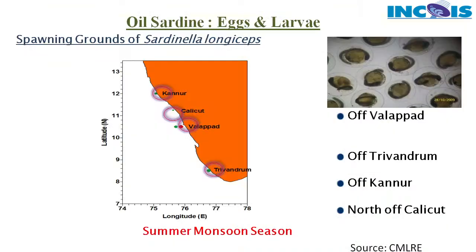This is one of the major slides to give you some idea about the popular spawning grounds. This slide was shared by CMLRE. This is the Kannur area, Calicut area, Vizhinjam area, Trivandrum area. These are the popular spawning grounds where sardine is spawning during the summer monsoon.